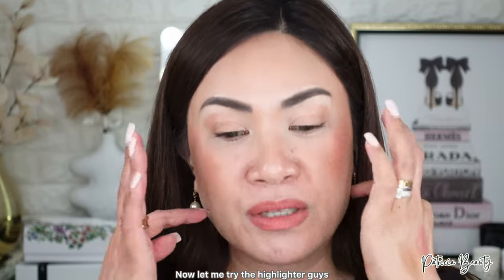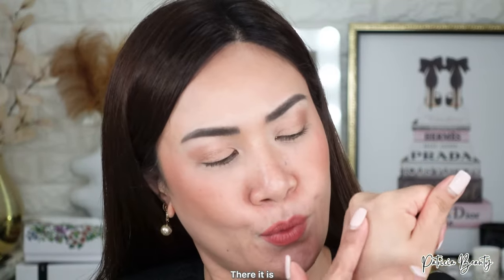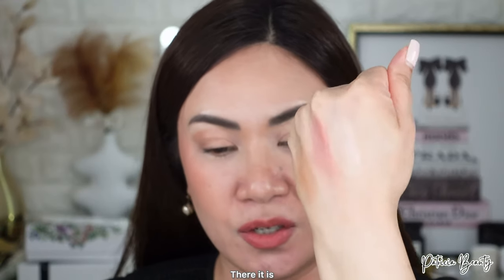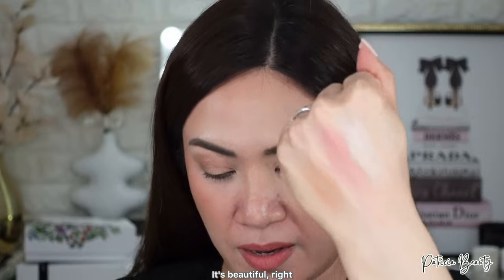OMG. Now, let me try the highlighter, guys. I will swatch it for you. There it is. This highlighter, OMG. It's so beautiful too. It's not blinding. It's just subtle. It's beautiful too, right?